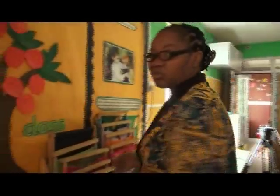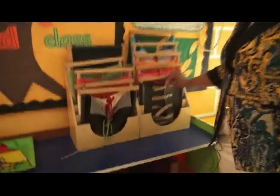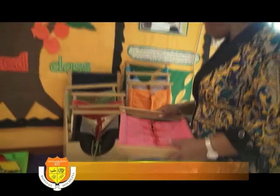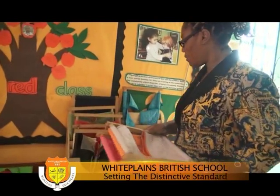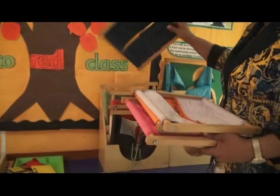We teach the children how to dress themselves with different types of fasteners. This is a buckle. They learn to fasten the buckle. This is a hook and eye. This is a metal hook and eye. This is a zip. This is Velcro, which they find on their clothes.